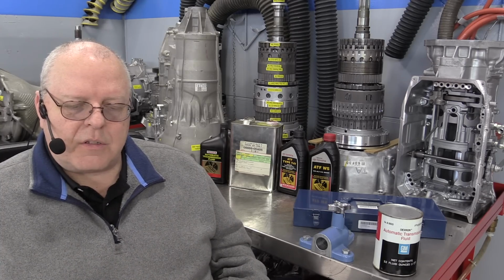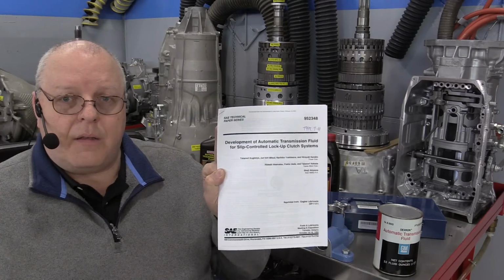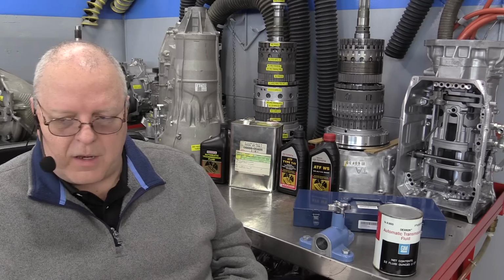Now, in all my research, I have not found any place where it calls for the T3 fluid in any Toyota Technical Service Bulletin or repair information. But yet, in this document, it describes the T3 fluid, and in the T4 fluid document, it refers to this earlier document, and it calls it the T3 fluid. So it's a little bit of a mystery. I don't know that it ever actually made it into a vehicle or not, but I know that it was designed to.